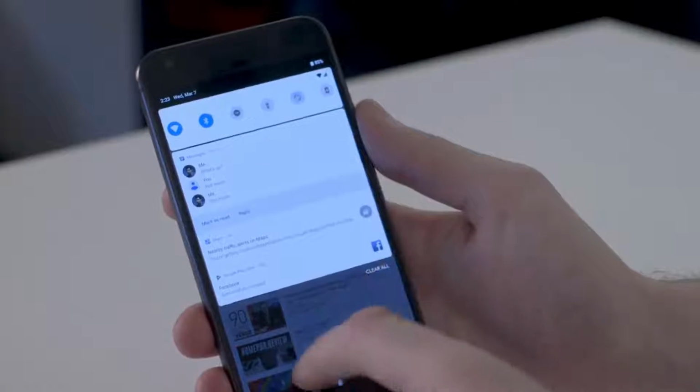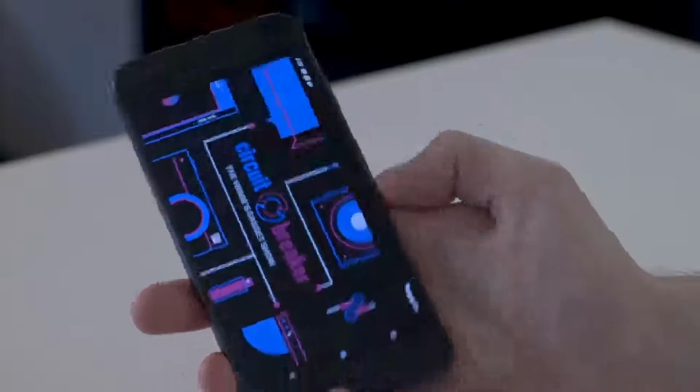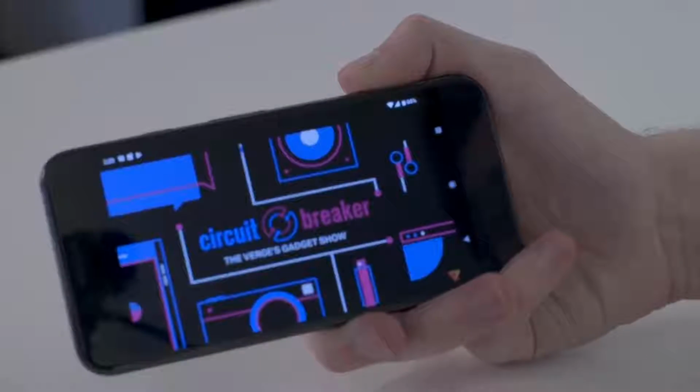Android P will also be able to identify if your phone is trying to play widescreen video content and automatically play it in widescreen, even if rotation lock is on, which is something that I've at least been waiting for years.